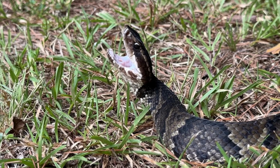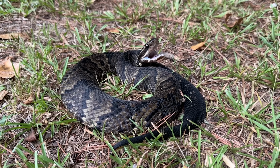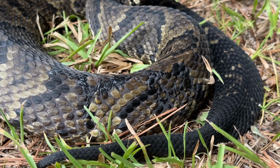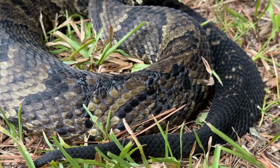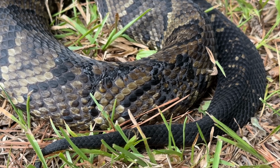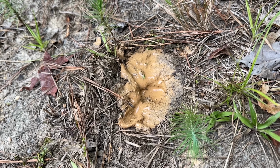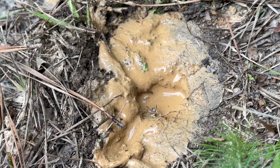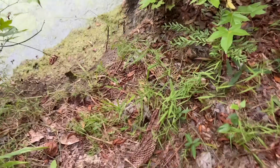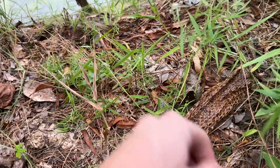But we'll leave this one alone. Hopefully we'll see a couple more. Another thing worth noting with this guy is he's got a pretty serious series of scars there. Almost look like somebody maybe tried to have a whack at him, but he managed to get away, thankfully. This looks like where a turtle might have tried to lay eggs. I'm not sure.